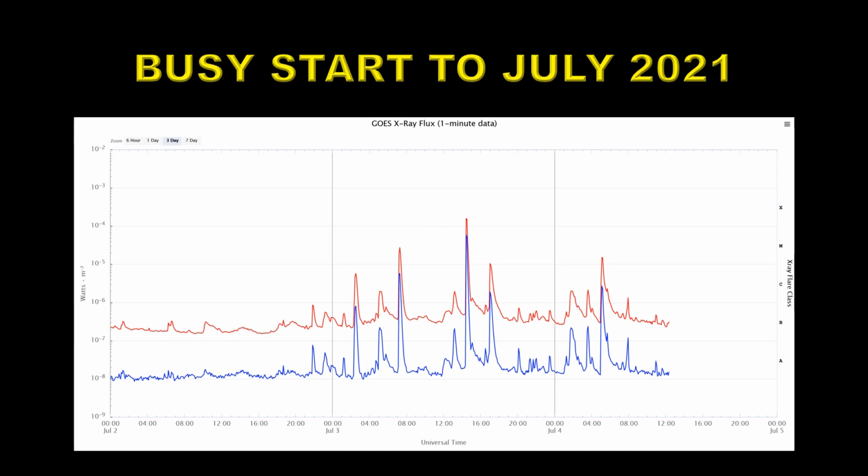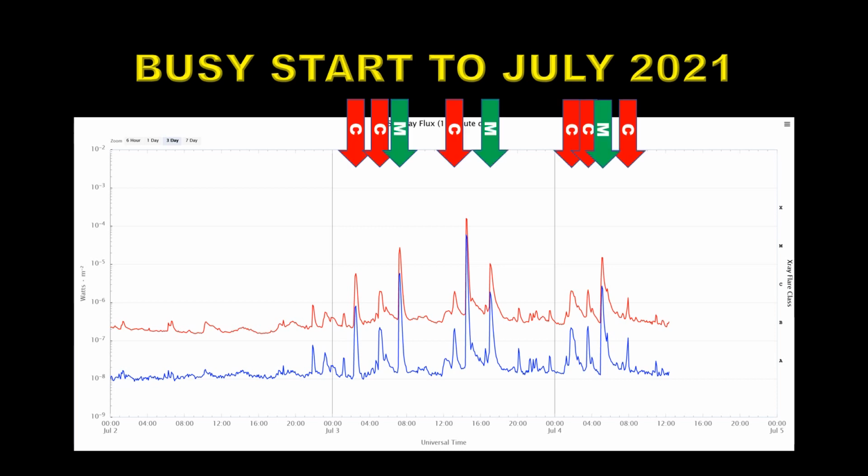Because just a few days into July, we got our first X flare. In fact, the region that formed has produced 6 C flares, 3 M flares, and an X flare in a period of basically 24 hours. That's quite remarkable.